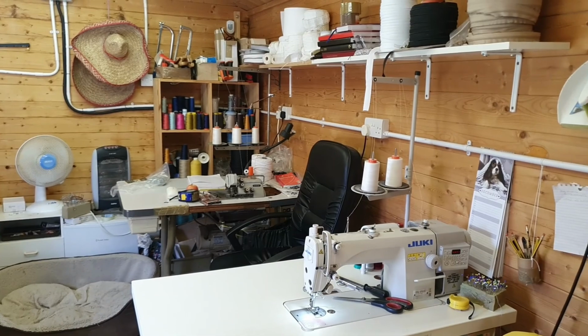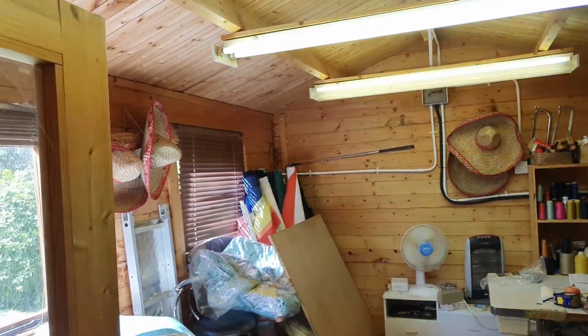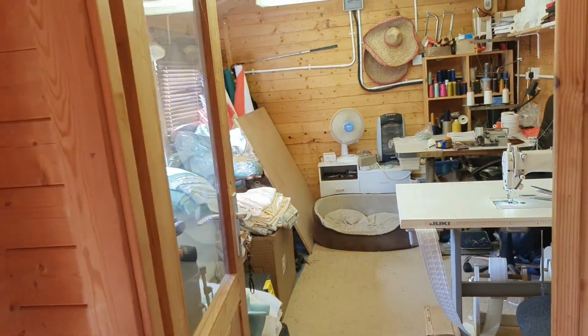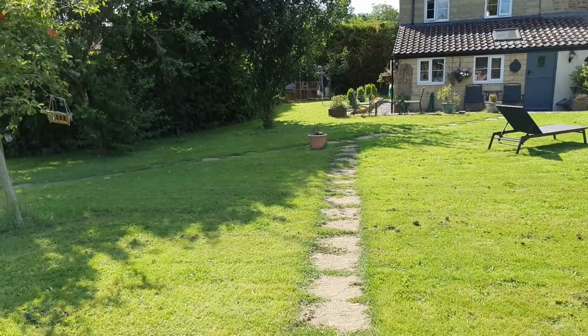And again, you've got the fans going today because it's nice and warm, but a really good space. Loads of light, again loads of windows, and just really, really useful. Got its own separate electric connection to the house, but then you've also got electric off to the side as well.